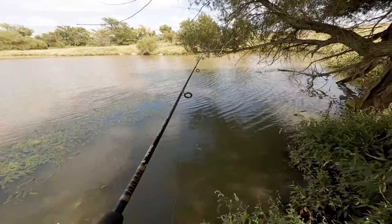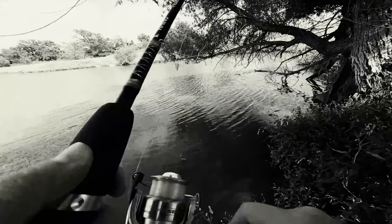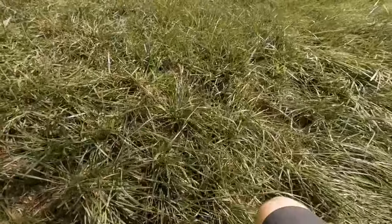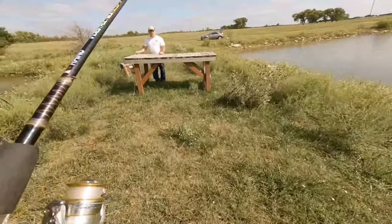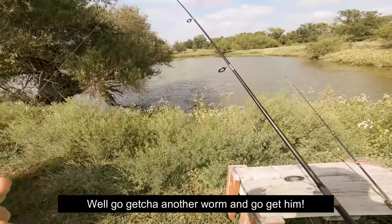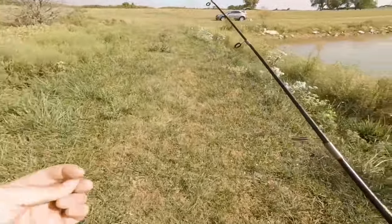Oh my god! Oh my god! I thought I had a rock or snagged on something. Did he break it? Oh, he just broke it straight off. Well, go get you another worm and go get him. I doubt it.